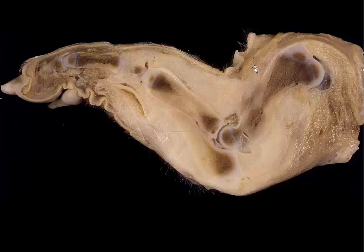Here is a cut section, and what I want you to notice is that there is a large area of white primarily overlying the diaphyseal region.